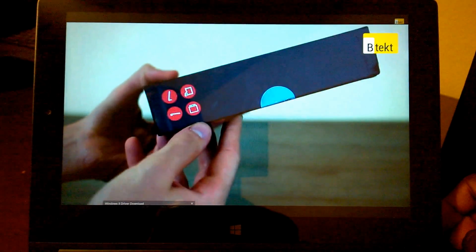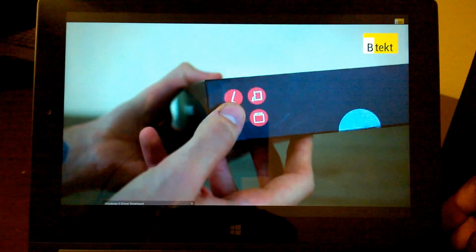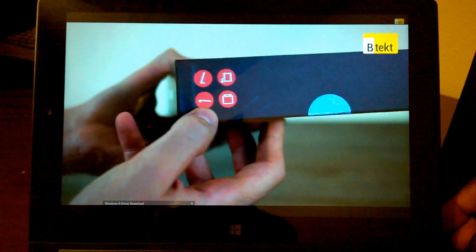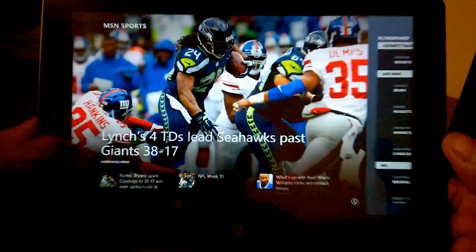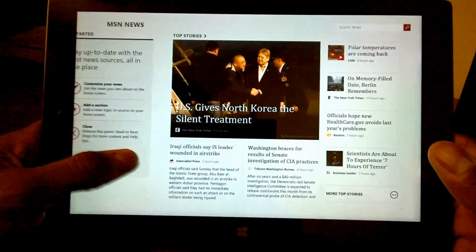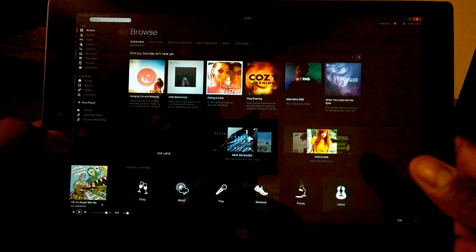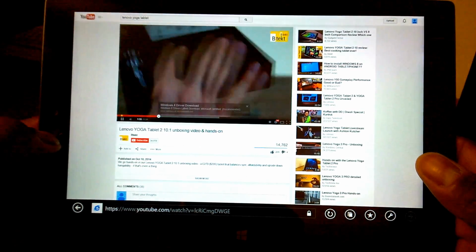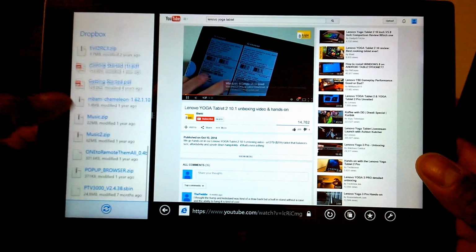Microsoft has done an excellent job of kind of hibernating resources in the background so that no matter what you're doing, you're going to pretty much get a good experience with what you're running. Despite what's happening, we can still switch through our apps pretty quickly without a problem. Again, if I wanted to, I could load that up, put this side by side, and go through my Dropbox, right?